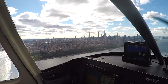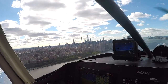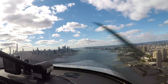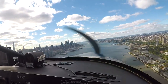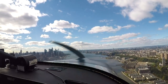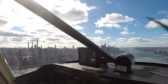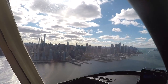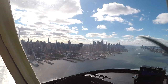There's the Empire State Building. Traffic. I wonder if they don't usually have planes that are coming this low, or... No, they do. Okay, there's the Intrepid. You can see the Concorde on the top of it.